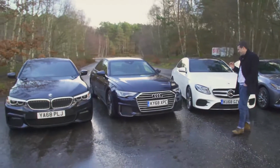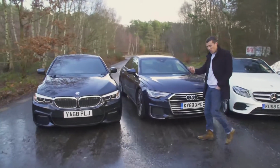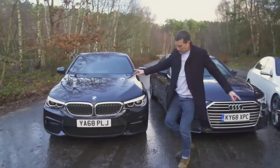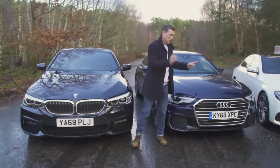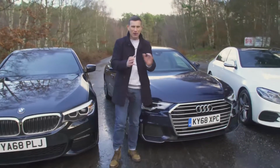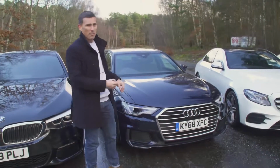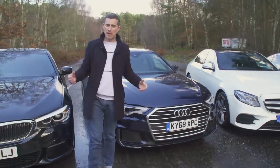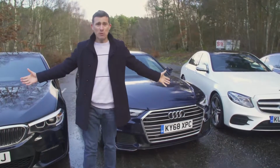Well, I think I'd probably go for the BMW or the Audi over the Mercedes, only just. So it's between these two, and I think I'm going to swing to the Audi, but only by the narrowest of margins. You know, this is a great all-round car. It looks sharp, feels posh inside, it's very spacious, it's good to drive, and it's got decent tech, and that's why it wins this test.